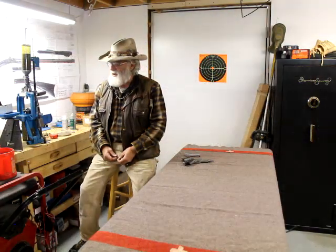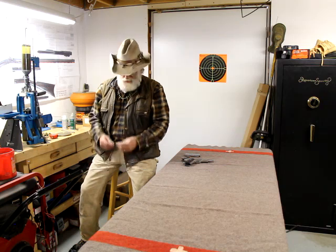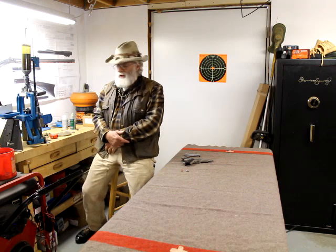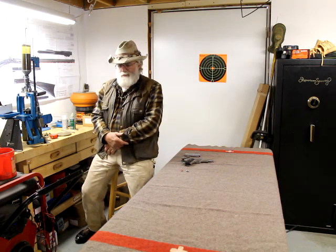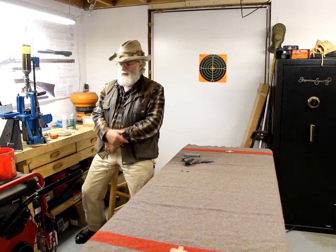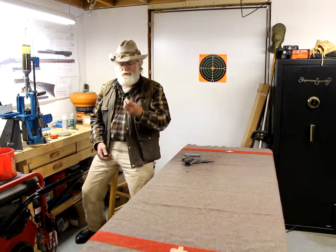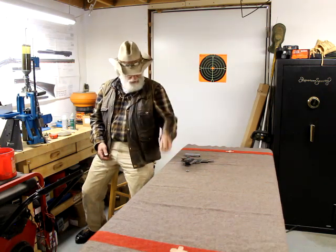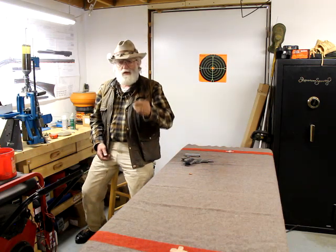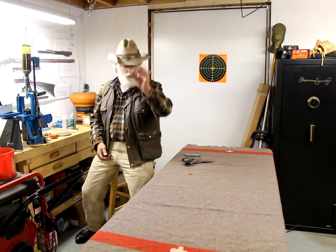The 10mm has gotten popular enough that you can buy rounds off the shelf. I like to load my own because I can get what I want out of it. I started out with the 180 grain bullet years and years ago when the 10 first came out, and I've stuck with it. For target, I just use a copper jacketed 10mm bullet.